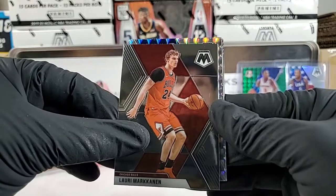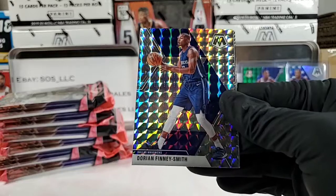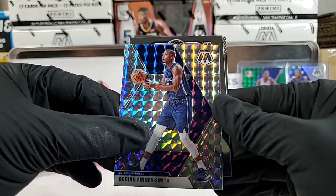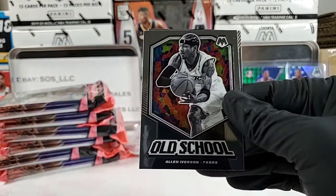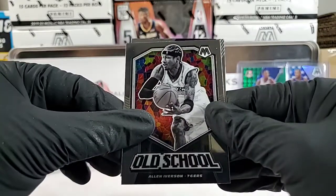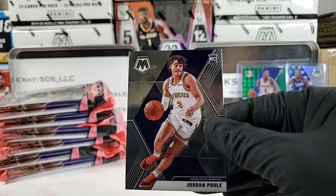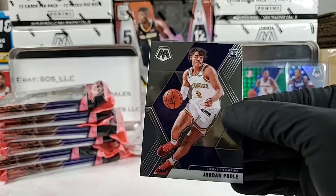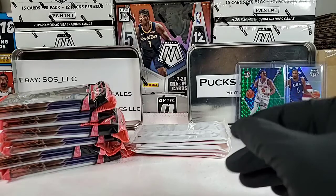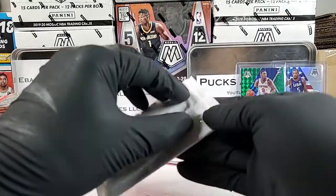We have a mosaic prism coming up, and it's Dorian Finney-Smith for the Dallas Mavericks. We got an insert of AI, old school Allen Iverson for Philly. And our rookie on the back, he gets us too. It's not Ja, it's Jordan Poole. So that is the end of the first half of the regular packs. Let's move on to the first half of the pink camos.